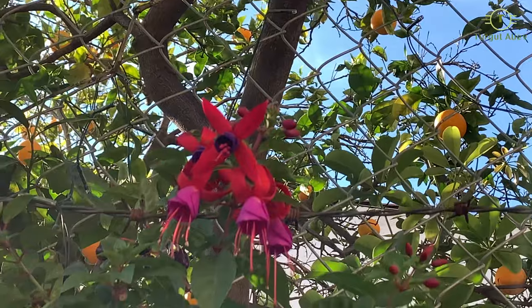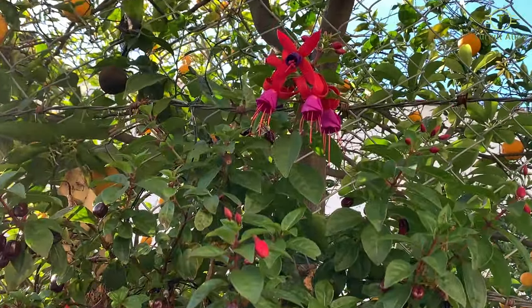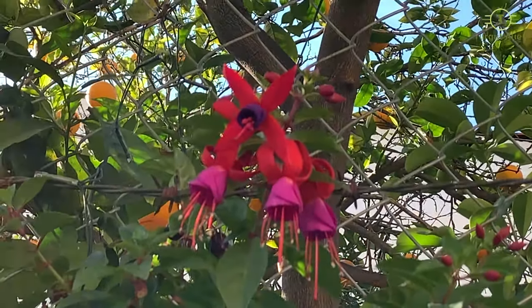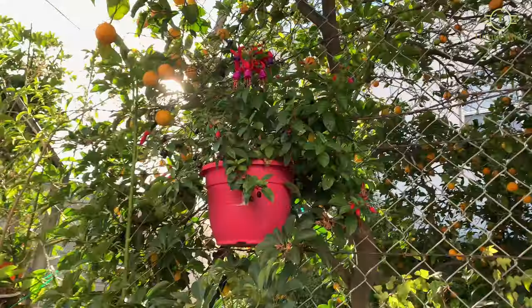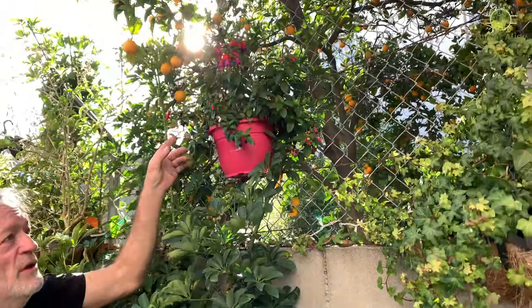But this will be hanging full of them eventually, but when they fully open like that. Oh wow, let's take a photo too. The trick is they like bright light. Where is it from? Sorry. Hawaii. New Zealand. Brazilian. Bravo.